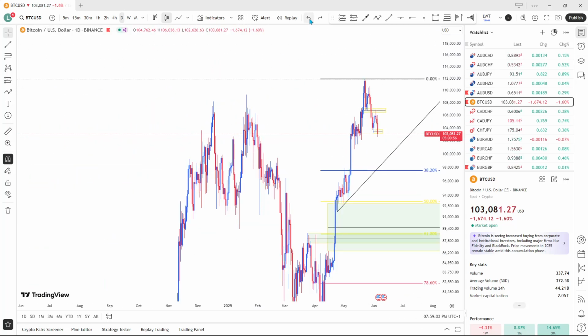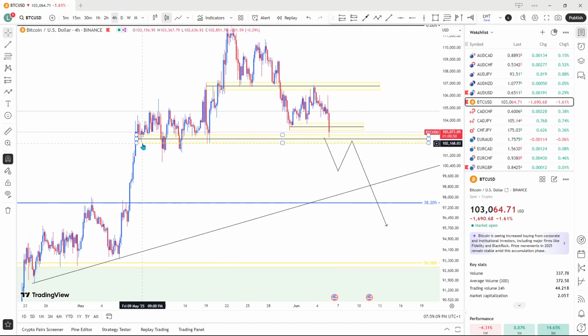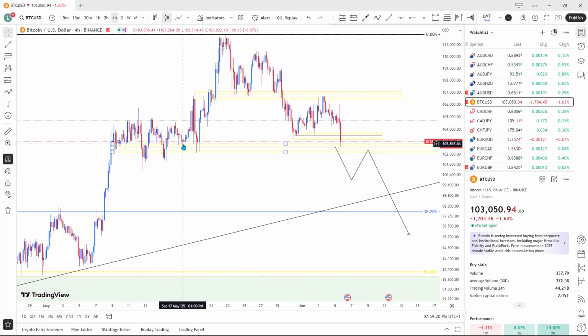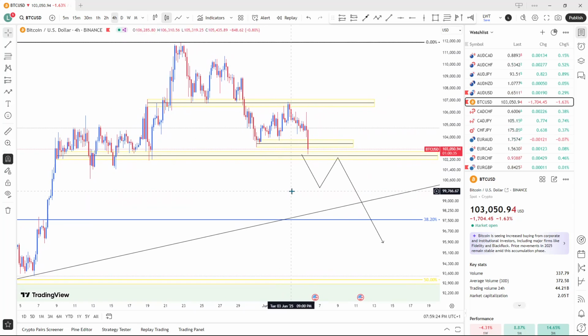Actually, let me put that back and then run it on the 4 hour. So that is my bias. So again, if you just come down the chart a little bit, you can see here a couple of tap-ins. You don't want to be worried about hitting every single one. Just get a couple, 2, 3, 4 tap-ins. Ideally you want 3 or more, and then break and retest.